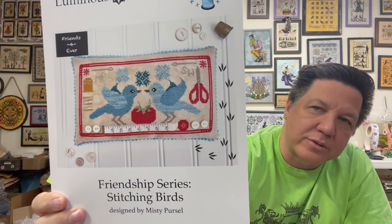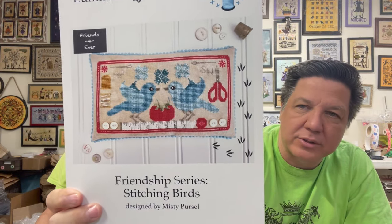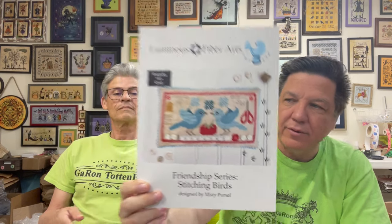And then we have Stitching Birds. Wait, is that stitched? Oh my God, that's so cool. There's a tape measure on here that you stitch yourself. I know someone would probably end up sewing the tape measure on from something else. Was it Lady.Create? She got that tape measure. Yep. Oh, yeah. I like this one because it's really bright red.